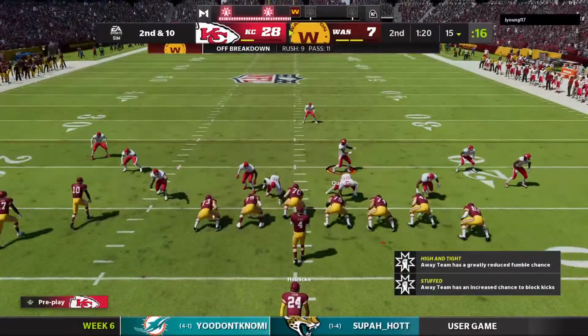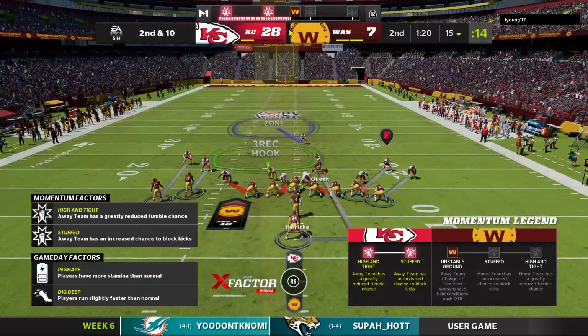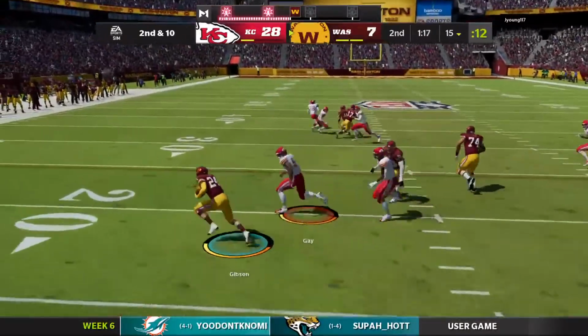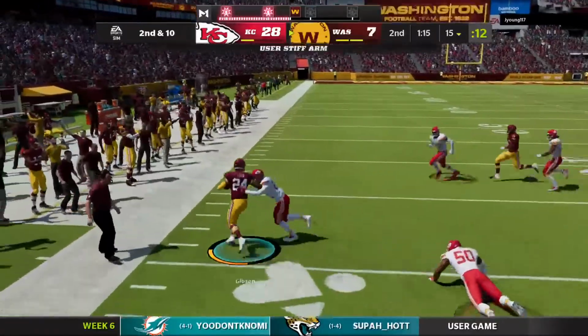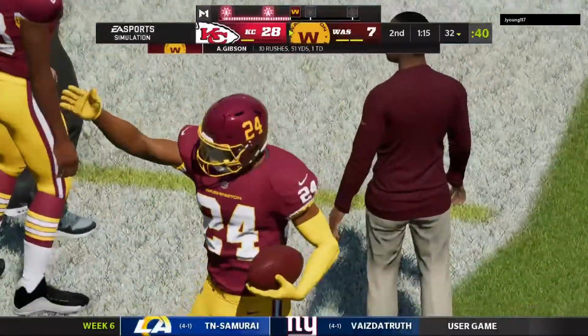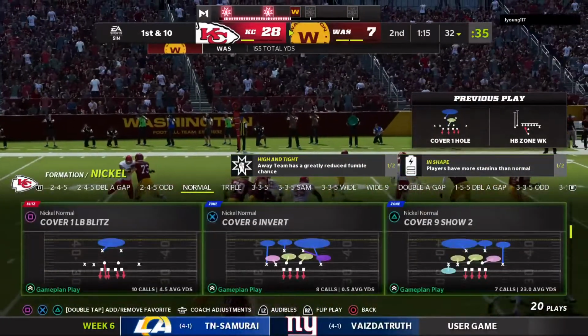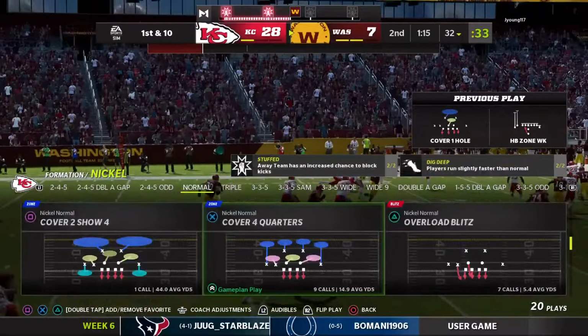So after the incompletion on first, now 2nd and 10. A handoff for Gibson. He stiff arms him, and he'll have this past the 30 prior to going out of bounds. 51 yards rushing for him now on what was his 10th carry of the ball game.